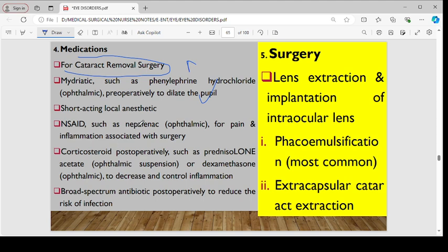We could also have short-acting local anesthetics, and also NSAIDs, such as Ilevro, for the pain and inflammation associated with the surgery. You could also have a corticosteroid postoperatively, such as prednisolone acetate ophthalmic suspension, or dexamethasone, to decrease and control inflammation. The possible side effect of corticosteroids is that they are likely to increase intraocular pressure, so you need to be careful when you are using these corticosteroids. We could also have a broad-spectrum antibiotic, which can be used postoperatively to reduce the risk of infection.